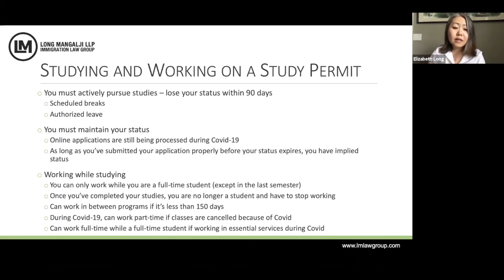Once you have completed your studies, you are no longer a student. So this is something that is quite confusing for a lot of students. They think, oh, well, I've completed my studies, but I'm still a student, right? I've received notice, but I'm still a student. No, you're not. You're not considered a student anymore. You cannot work full-time. You cannot work part-time when you are no longer a student.